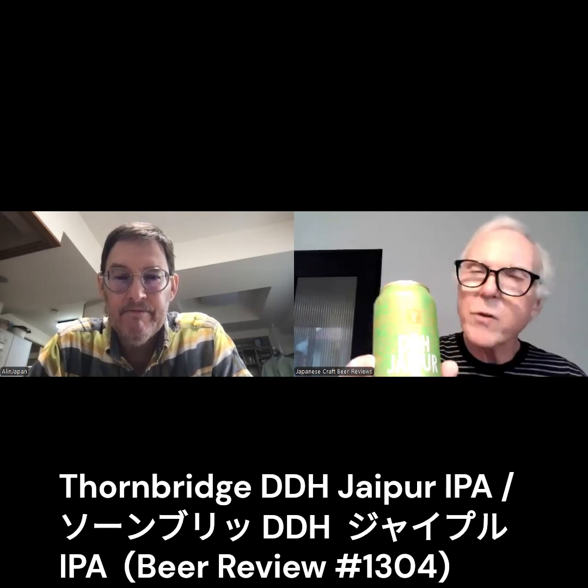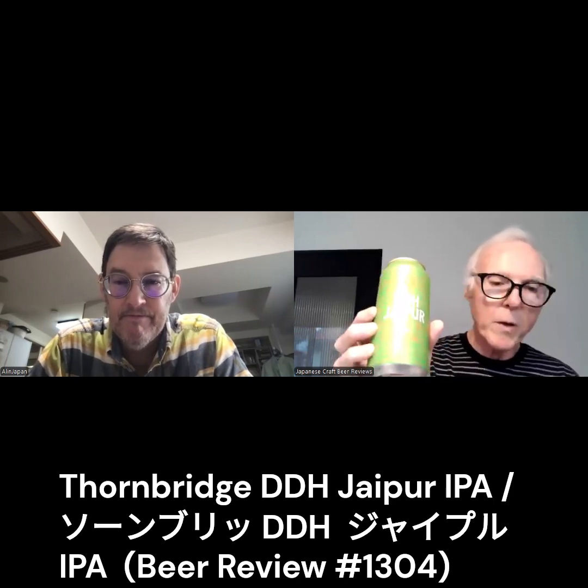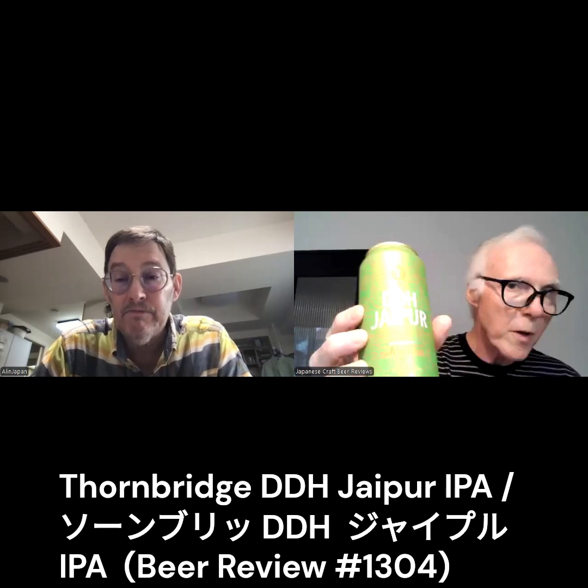Untapped, 13,655 ratings, and the average is a bit higher, as it often tends to be on Untapped, 3.8. So it was launched for their 15th anniversary and then brought out again. It's basically the same as Jaipur, except for one additional ingredient. The malt is what's called low color Maris Otter, and they have added wheat malt for this one. Jaipur does not contain wheat.